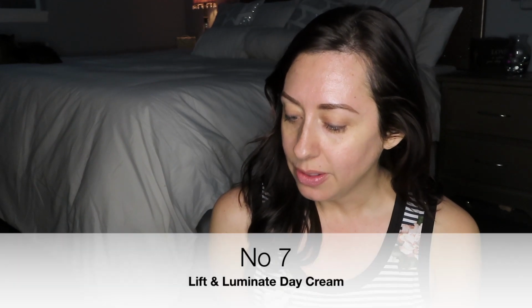So I went to Walgreens the other day and I picked this up because I ran out of my R+F AM cream, so I wanted to get some day cream. So this is a Lift Illuminate Triple Action Day Cream with an SPF 30. I put this on and it just gives your skin a nice pretty glow. I'm really liking it so far.